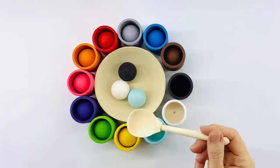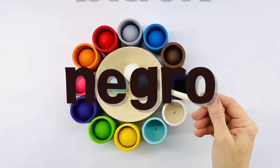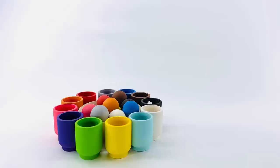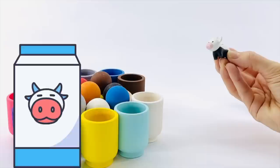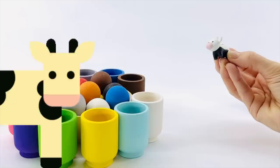Black in Spanish is negro. Negro. You're doing such a great job. We're almost done. Let's check out the next surprise inside the black cup. It's a black and white cow. Cows say moo. And they give us milk. Can you say moo like a cow? Cows are lots of different colors too.